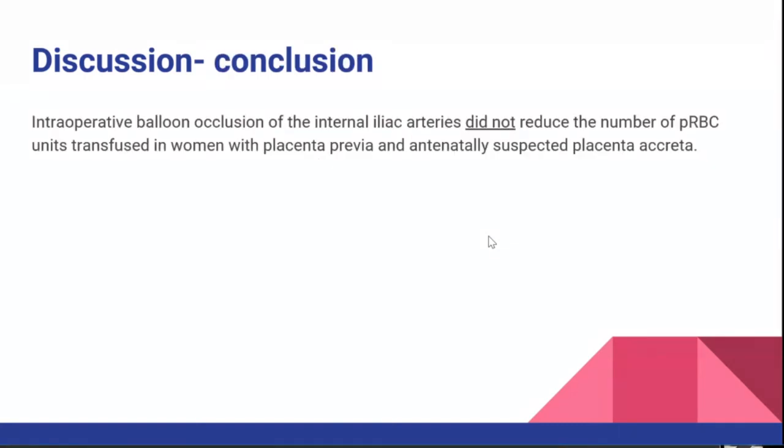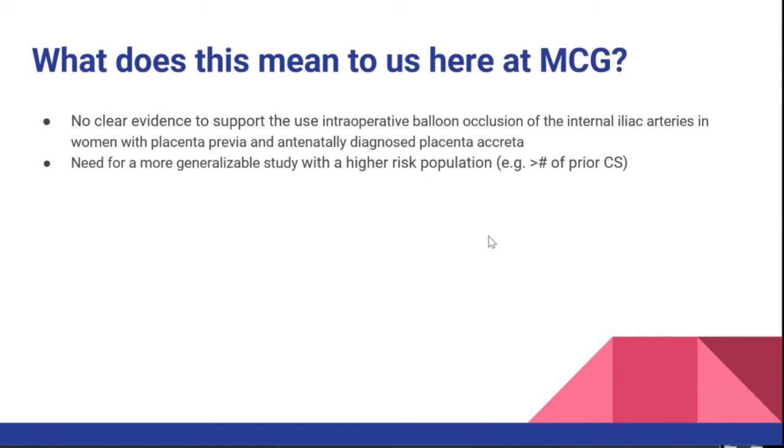So in conclusion, the intraoperative balloon occlusion of the internal iliac arteries did not reduce the number of PRBC units transfused in women with placenta previa and antenatally suspected placenta accreta. So what does this mean to us here at MCG? There's no clear evidence at this time to support the use of intraoperative balloon occlusion in women with accreta, and if we were going to consider it, then there would be a need for a more generalizable study with a higher risk population, such as a higher number of prior C-sections, maybe a higher BMI, and other factors.